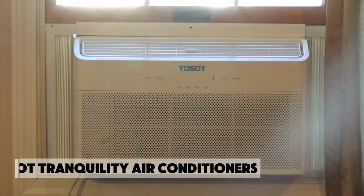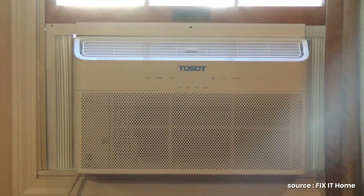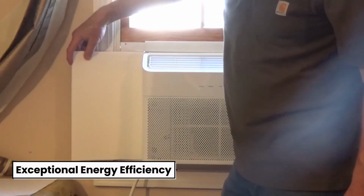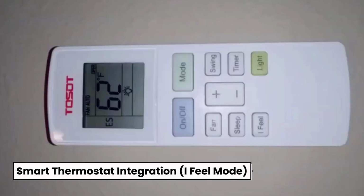Next up is the TOSOT Tranquility air conditioners. Here are some advantages of the TOSOT Tranquility air conditioner. Whisper quiet operation. True to its name, the Tranquility series is engineered heavily for noise reduction. Exceptional energy efficiency. This unit boasts a remarkably high energy efficiency ratio, which allows it to deliver maximum cooling performance while minimizing electricity consumption.